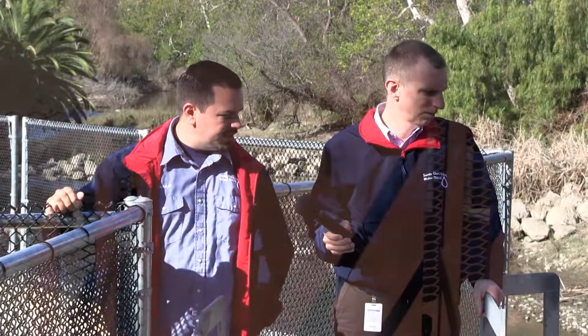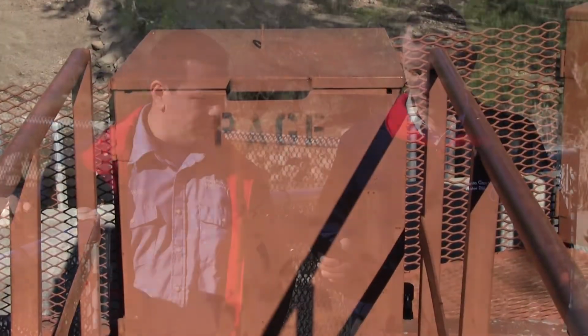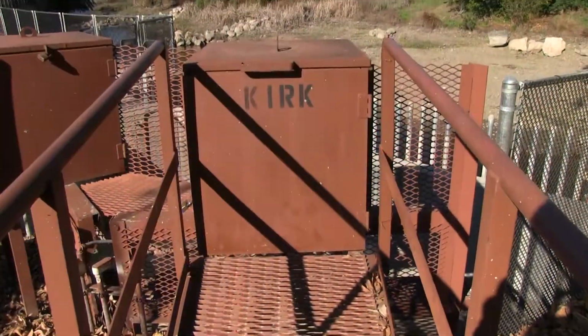So we walked over to where those fish screens are here, and what did you call this structure? This is the Page and Kirk local flow valves. Basically, this is a local flow structure where we can pull water off the creek and put it into our percolation ponds. So you've got two sides. Where we went earlier was the Page side, and then there's another valve here which goes to the Kirk side, which feeds a whole separate percolation pond area.